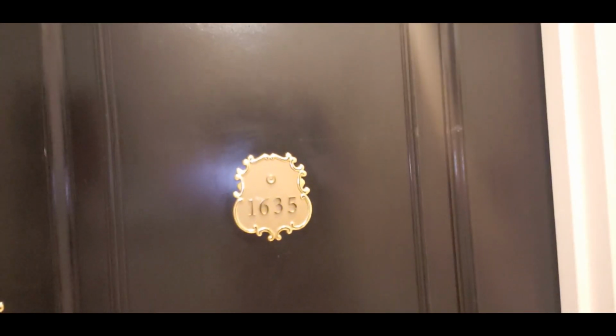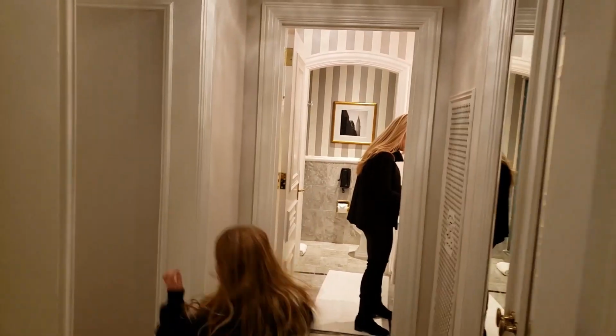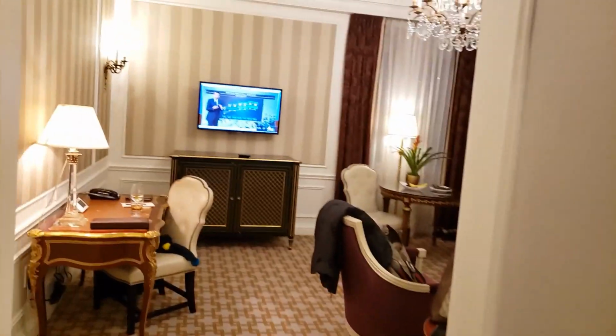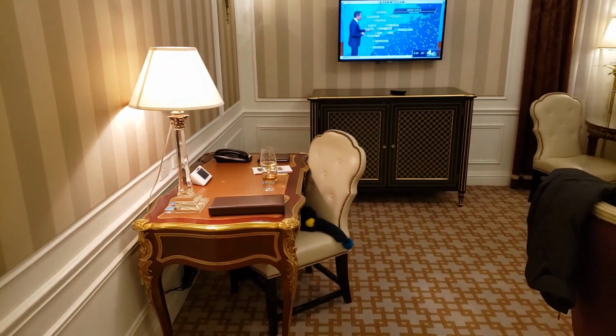Okay, so we are all checked in right now, and we got the Madison Suite, which is room 1635. It's at the end of the hall, which is nice. Let's check it out. And we enter. First, we enter to a little foyer, with a nice table and a mirror. We have a bunch of rooms, so let's start on the right. On the right, we come into a living room area, which has a nice chandelier, a desk, TV.